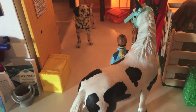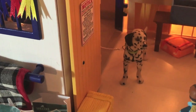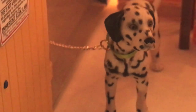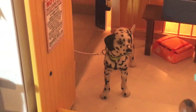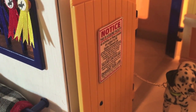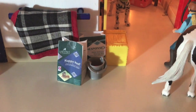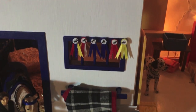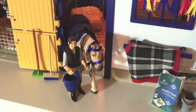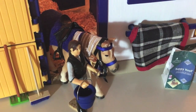And over here we have Moonlight getting led in to the barn. And we have another doggy on a leash because I try to make it look like I know what I'm doing with my life. So that's a leash. And we just have a little sign right here that just says, notice this is an equine facility, blah, blah, all that. And over here we have some happy hoof feed. We got a blanket. We have some ribbons up here. And this is Avalon, and she's just getting led out for a lesson, I presume, which is why she's tacked up. And they're really rocking this blue and black thing, so pretty solid, hashtag aesthetic.